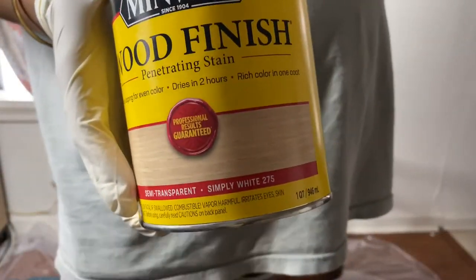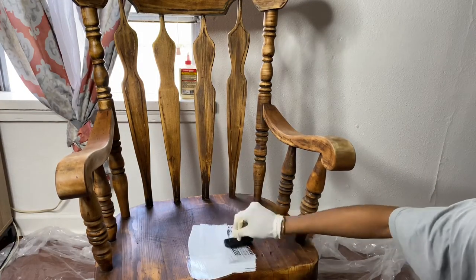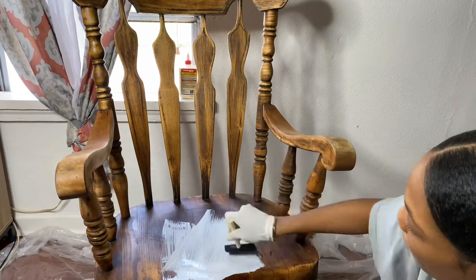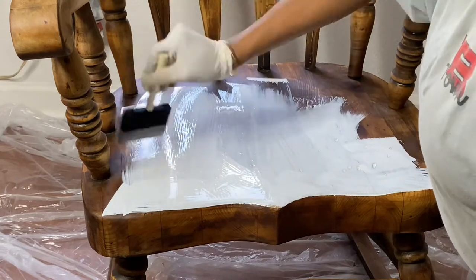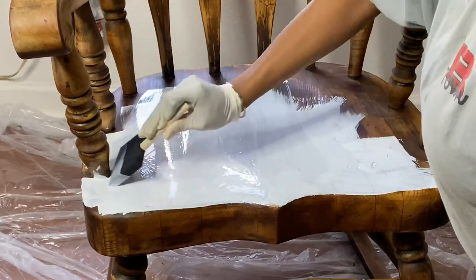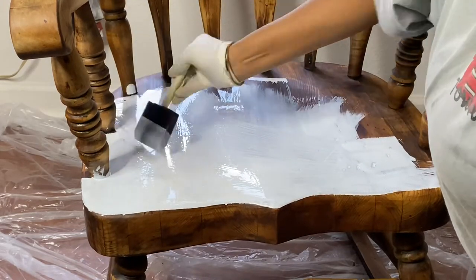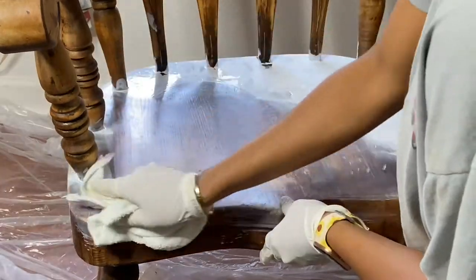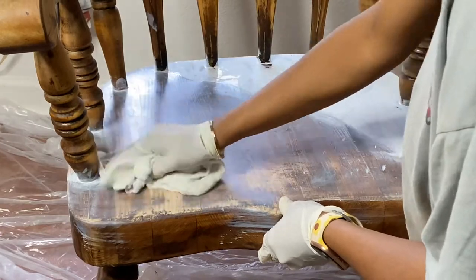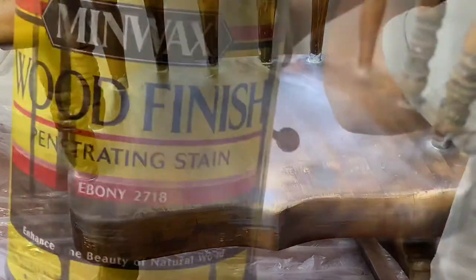So the stain I'm going to be using is this bad boy. I actually obviously did not like this color. It is so ugly to me. I wanted to try a white color first and it was a no go. It was so ugly. So I immediately wiped it right on off and I went back in with the stain that I used to do my pallet bed frame, which I think was in ebony.